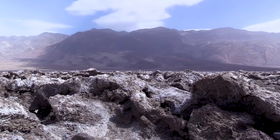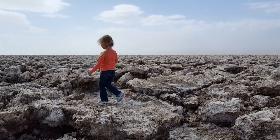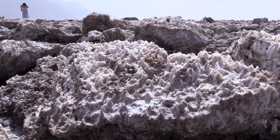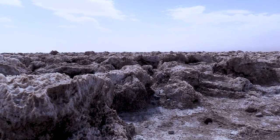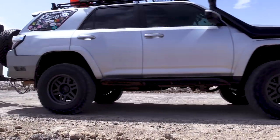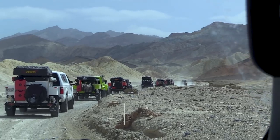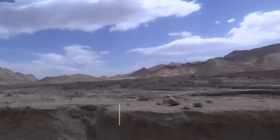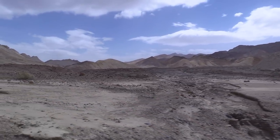Next up was the Devil's Golf Course, an ancient lake bed with jagged sculptures carved into works of art by wind, rain, and time. We then took a shortcut through the colorful 20 Mule Team Canyon. This route was used by the Borax Mining Companies to haul the minerals from the valley using huge wagons towed by 20 mules apiece.